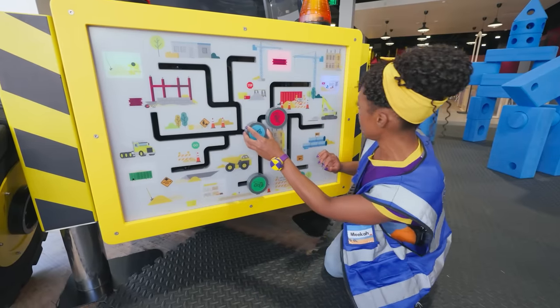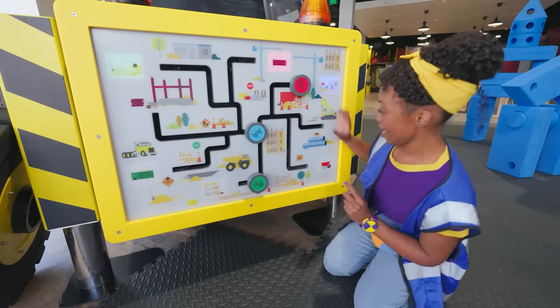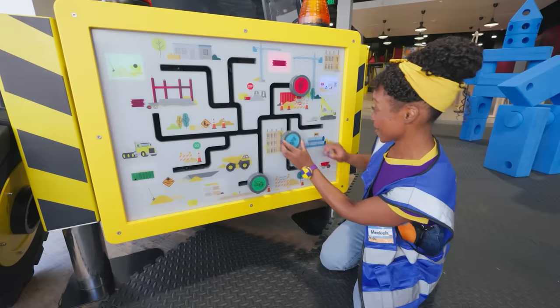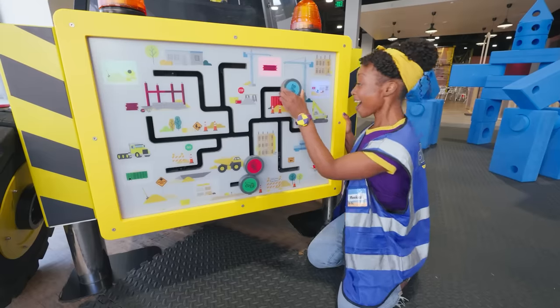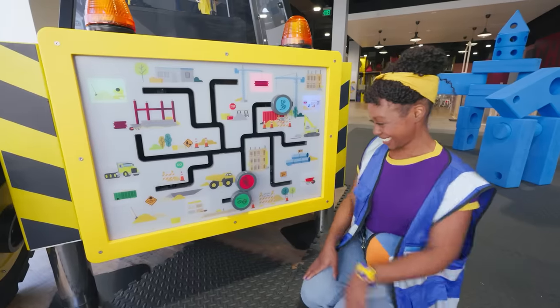Best way to get there. Excuse me, Red. Oh, I have to go up there. Excuse me, Red. You go down there. We made it! Okay, let's try for Red.